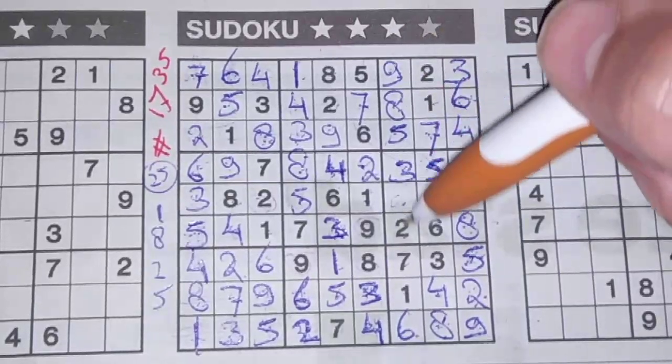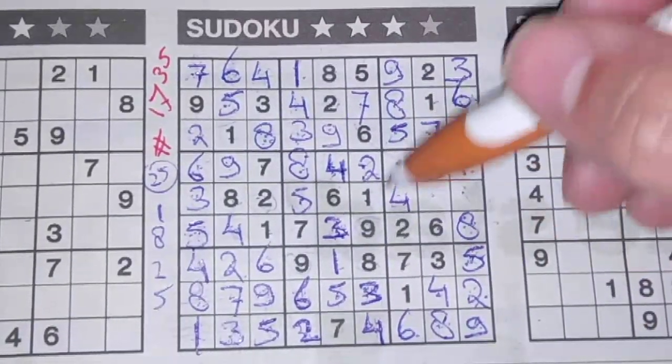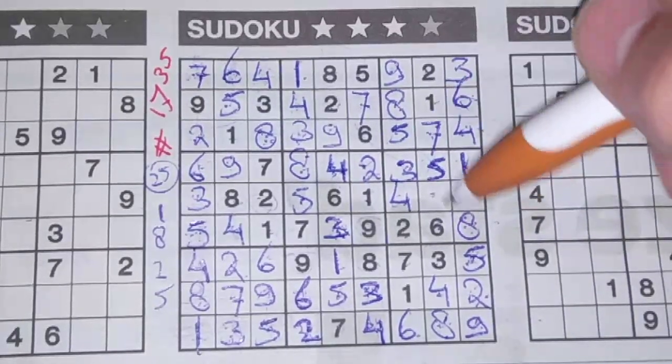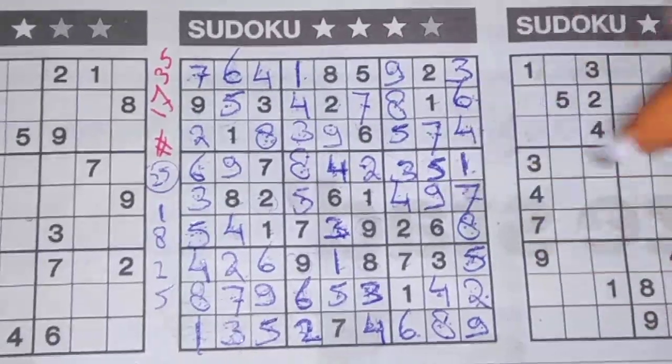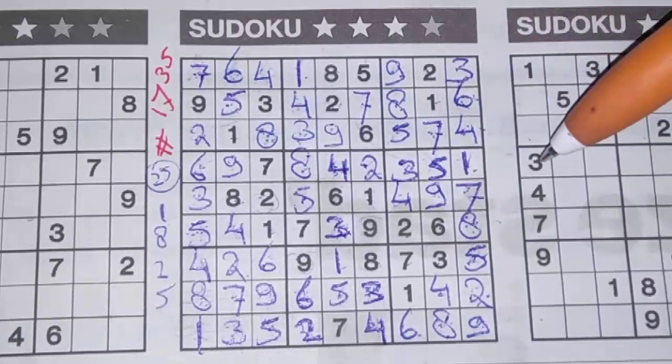1 number left in this column for the number 4, and the final 2 numbers of this big square for the numbers 7 and 9. 7 and 9, we see here 7, no 7 there, 7 should be here, and the 9 goes there. Finish in 17 minutes. Alright, great Sudoku.